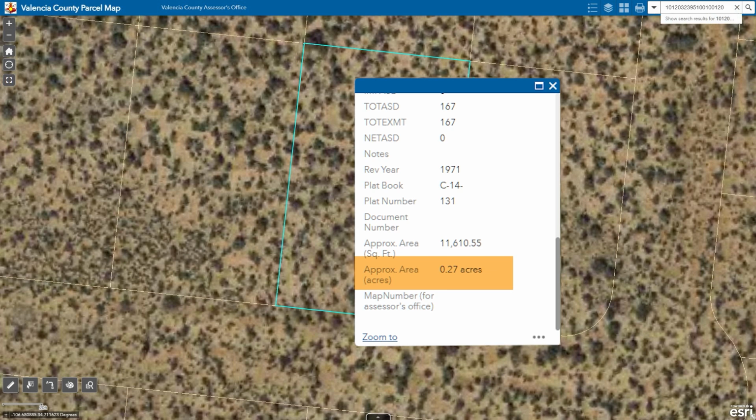So if we've got 5 or 6 lots combined and we're saying they total, whatever, 5 acres of land, you can come to this site, check each parcel, add them up, and see how we came to that number. Okay? Next, let's talk about photos.